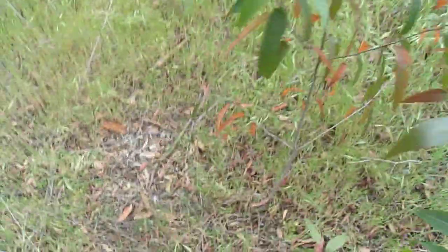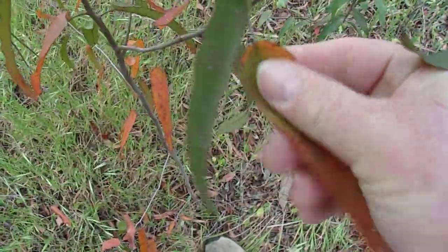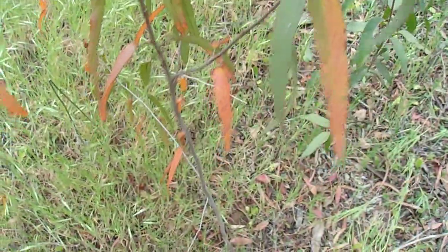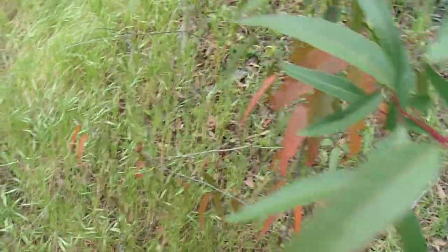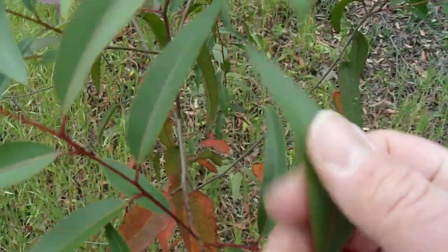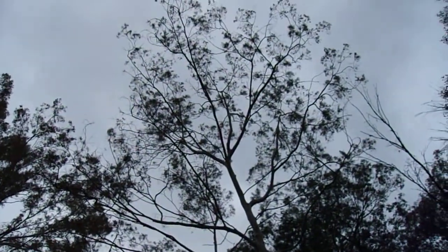See here, young Corymbia citriodora has bristly juvenile leaves. All you have to do is barely touch them and you'll smell the fragrance very strongly. Very strong citronella smell. So it smells exactly like citronella. And these are still kind of juvenile leaves, because when they're more mature, the leaves are very narrow. And again, look at that very open, airy crown, quite tall, up to maybe 80, sometimes 100 feet. Maybe a little bit taller.